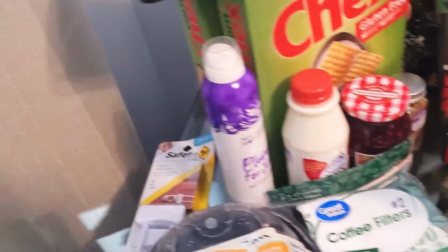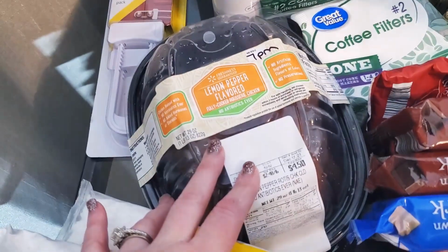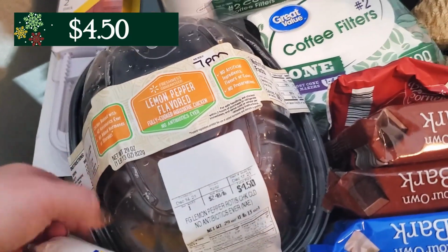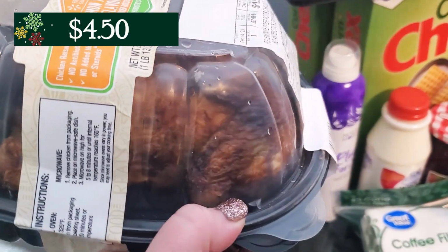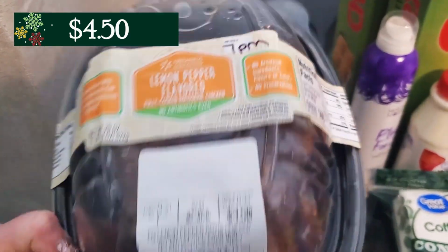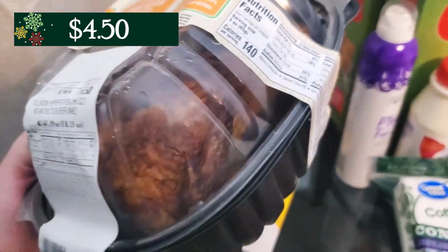Now, let's go ahead, we went to Walmart as well. That's where I started this video. So from Walmart, I grabbed this rotisserie chicken. This was one of the refrigerated ones. It wasn't one of the hot, fresh ones. Usually they'll put them on sale by the morning, but I guess all the ones that were on sale are gone already.